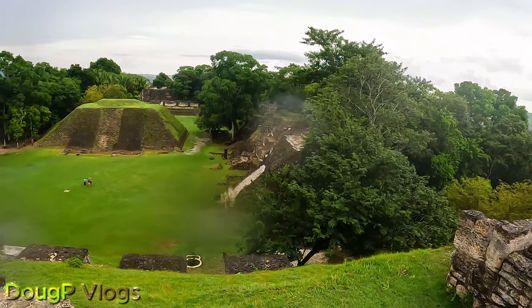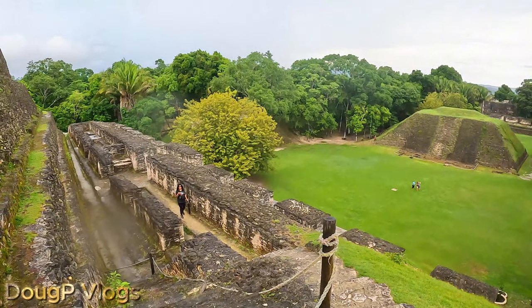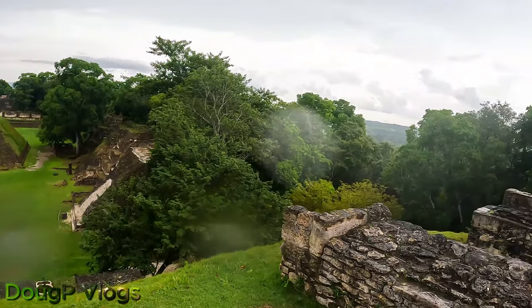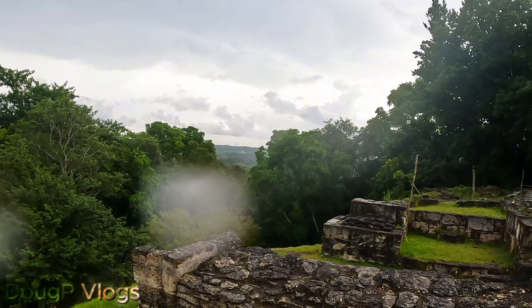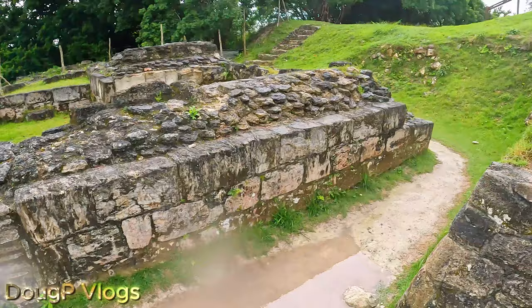Really? Why would they come to eat mangoes? I guess they got mangoes off the tree back there. I don't think so. I bet there's a mango tree around here. Look at the view. Back there, the highway going to San Ignacio. Some water here.